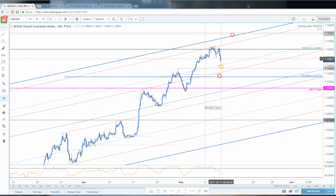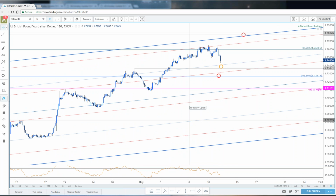So objectively, irrespective of what Mike Boutros has to say, that's just right there. I'm pointing at it with my finger. I should use my mouse. This right here is just a break of the weekly opening range low. Now we haven't gotten too much of a candle close below it yet, but you get the picture.